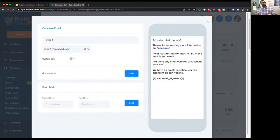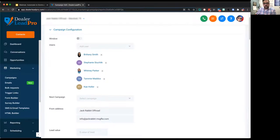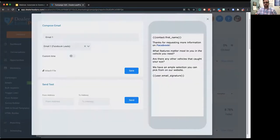So the cool thing about this is, in particular, all of the people that are set up in the campaign, right, it'll round robin them. So this is not just this general email. It looks very personalized coming from a person directly, right?